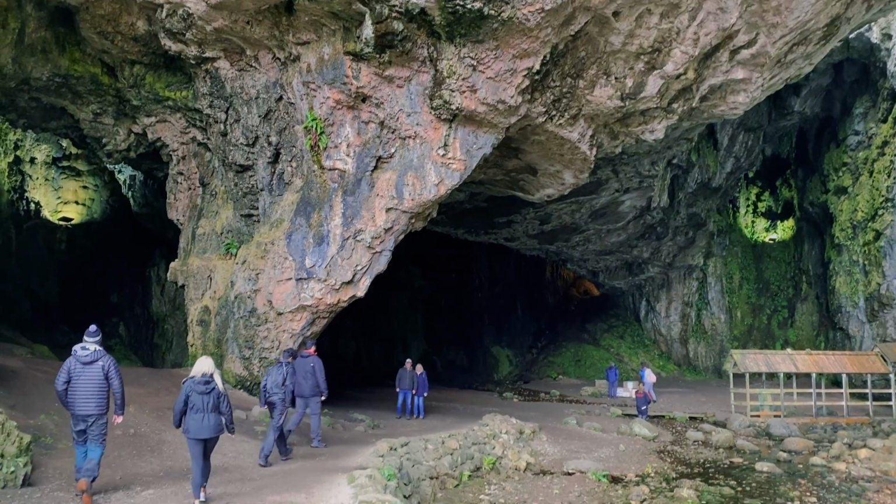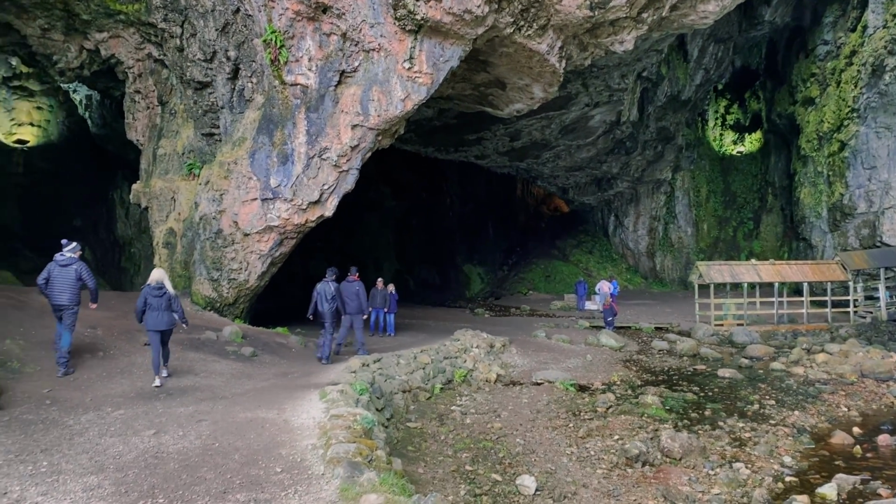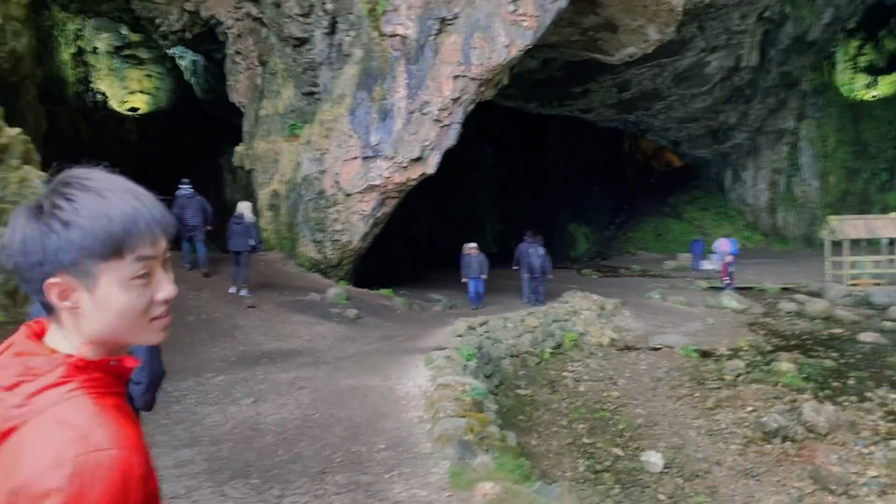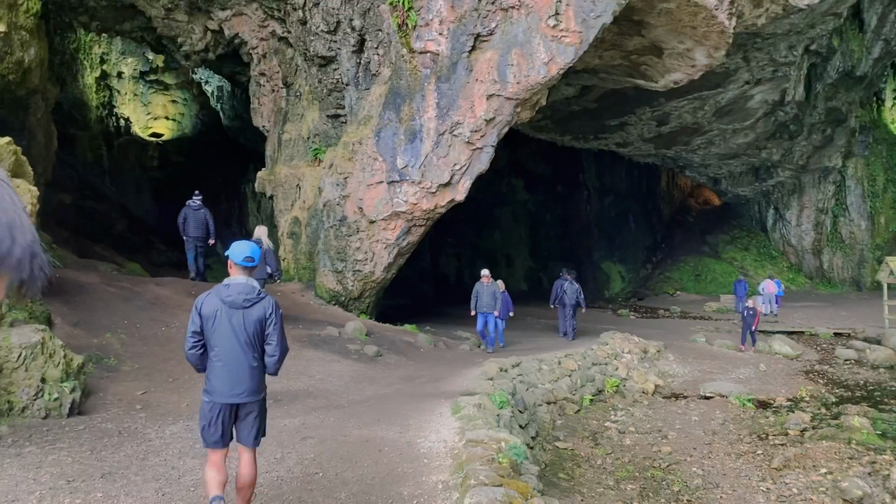So we've just stopped off at Smooth Cave, which is about a 5-minute drive down from DURNESS. By far the largest cave I've been to in my life. I mean, son, it looks amazing, doesn't it? It's actually sick. I can't wait to walk inside and see.